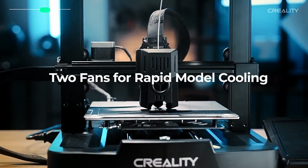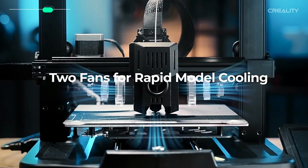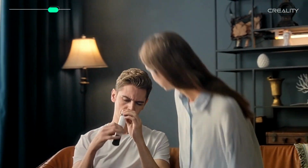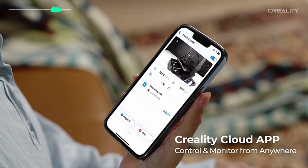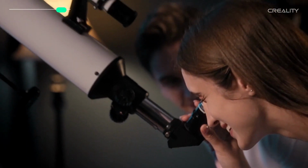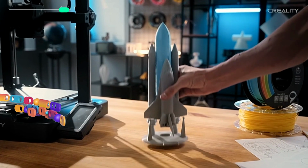The stable design of the printer and its dual-fan cooling system make sure that prints are clear and detailed with little shaking. It is designed to be easy to use and has a touch interface that makes writing easier. This makes it a great choice for both new and experienced users.